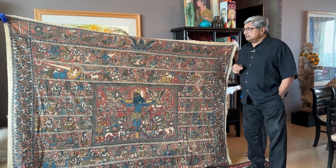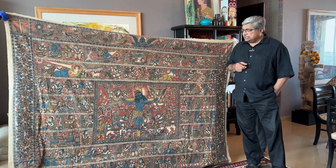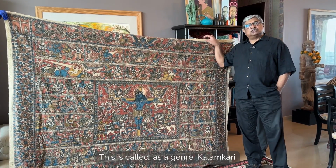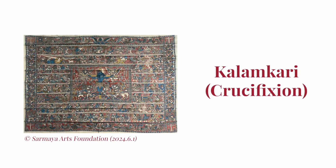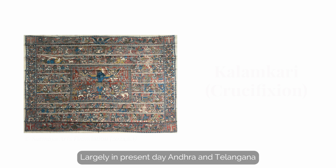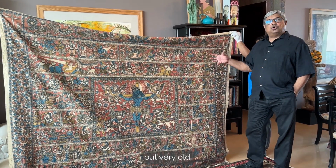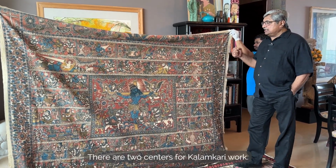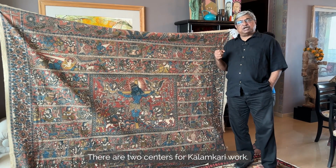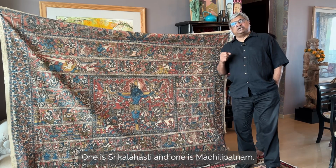Talk about this very interesting work of art. This is called, as a genre, Kalamkari, largely in present-day Andhra and Telangana, but very old. There are two centers for Kalamkari work. One is Srikalahasti and one is Machilipatnam.